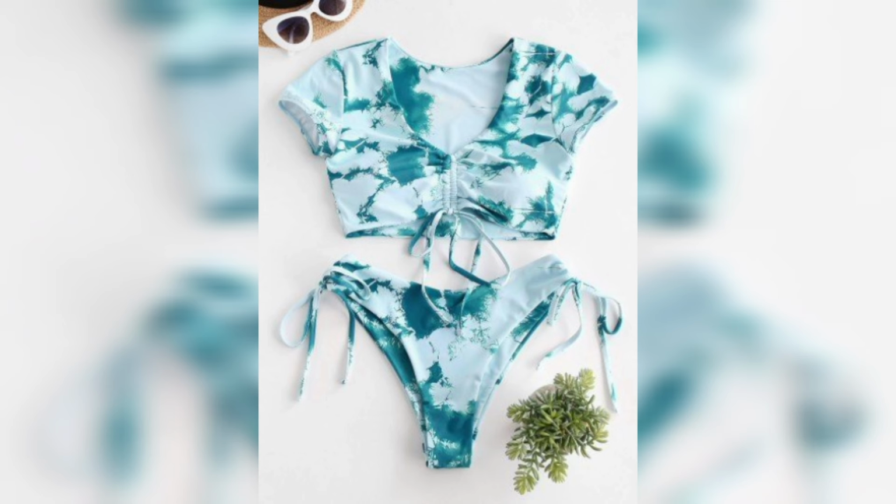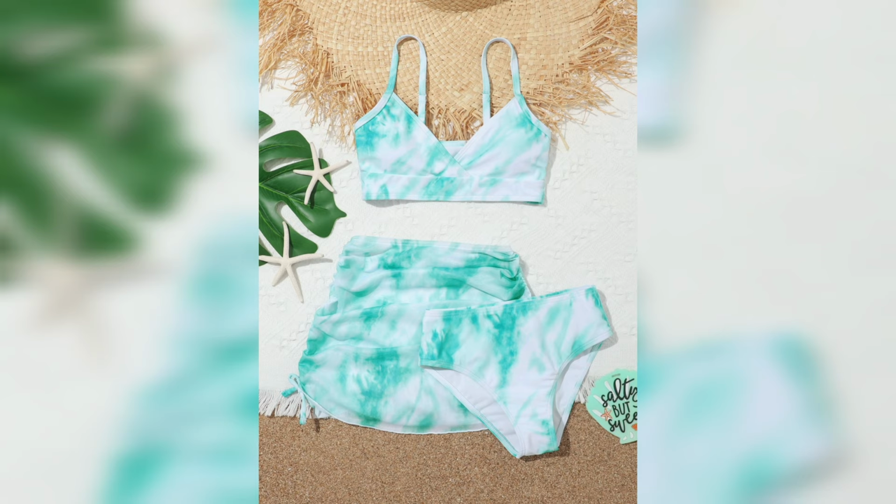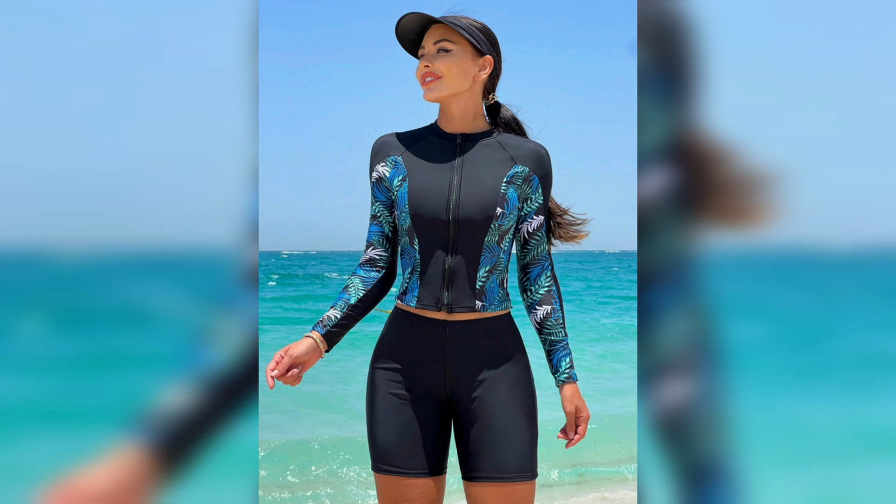Next up, we have high-waisted swimsuits. This vintage-inspired style is incredibly popular among teens. Not only does it offer a flattering fit, but it also provides extra coverage, making it an excellent choice for those who want a bit more modesty without sacrificing style.